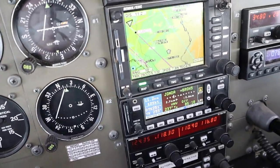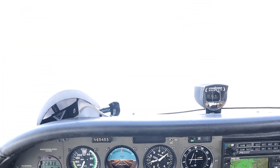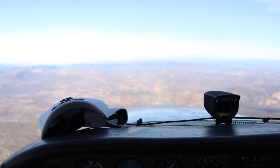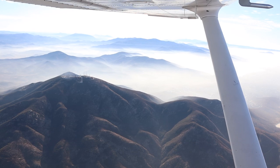14-04, SoCal approach. 290 heading. Zulu, runway 27. Vectors for the localizer 27. You might be able to see that fog layer out there over San Diego. Alaska 720, caution, make turbulence.